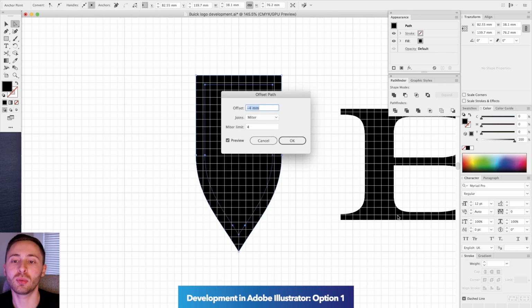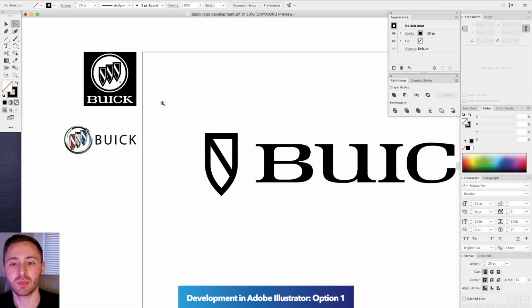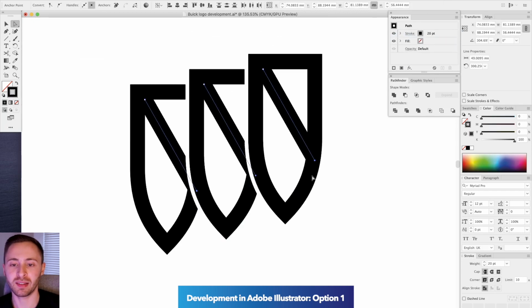So option 1 was all about simplification. Simplify the shields, simplify the color palette, simplify the shapes used. I started by using the existing shield shapes from the current logo and working these into something that is way more scalable than the existing logo.